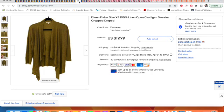Here's another one we're happy is gone. It's been listed forever. I fell victim to the name Eileen Fisher, the fact that it was linen, but the color wasn't so great, that chartreuse or whatever. And the size was not that great, extra small. It has been listed quite a while, but it sold finally for $16.